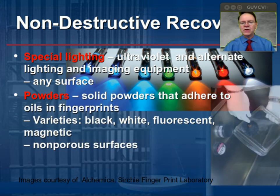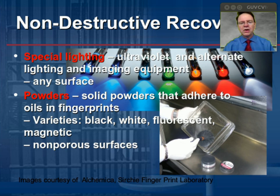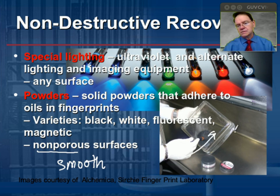There are other types as well that are non-destructive, typically powders, solid powders that adhere to the oils in the perspiration of the fingerprints. The most common type that you'll see are black powders, but there's also white, there's powder that is fluorescent, and there are those that are magnetic, which help out as well. Keep in mind, these work very well on non-porous surfaces. By non-porous here, what I mean is those that are smooth. For example, what you can see here is a glass container, a dish that has fingerprints on it. So that would be considered a non-porous surface.